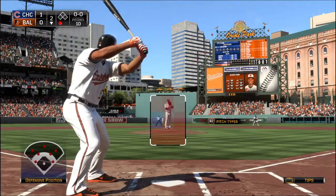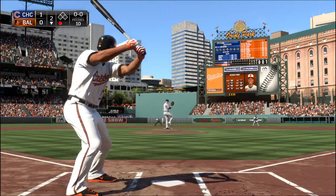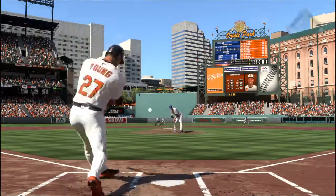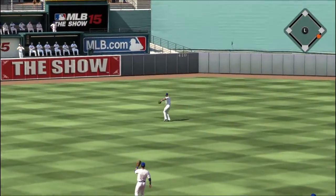Delmon Young will be the batter. Now the first pitch here from Lester. Right on that pitch that time as he wraps it into center field, a base hit.